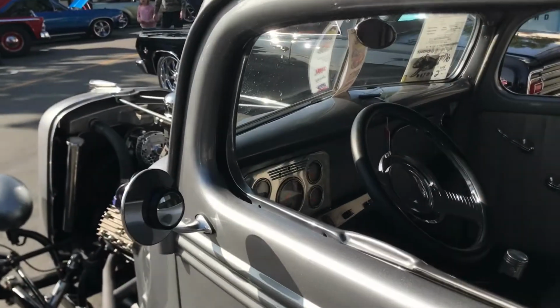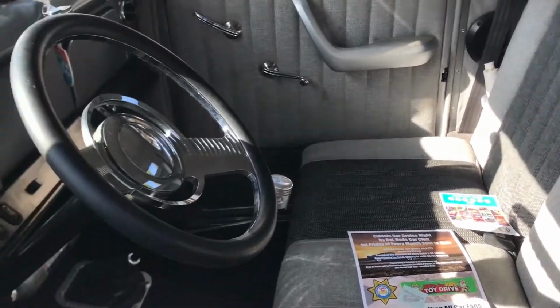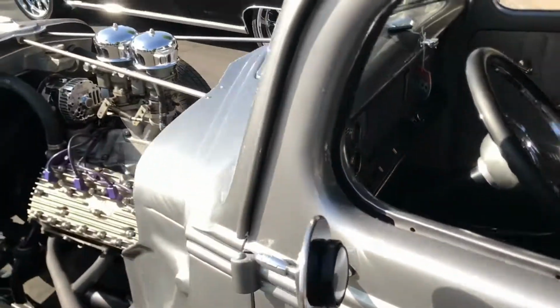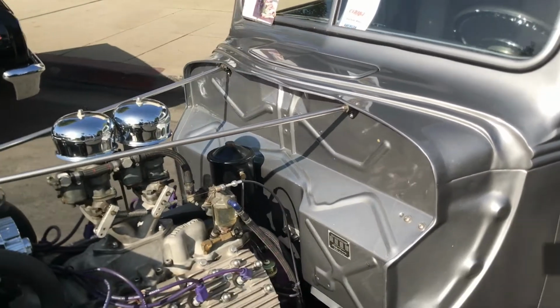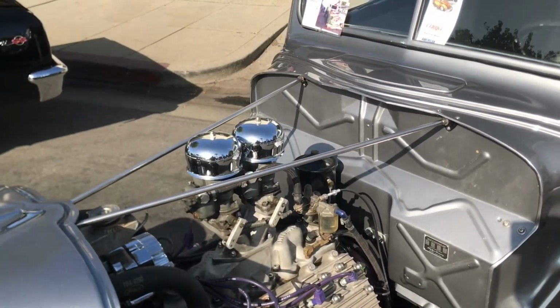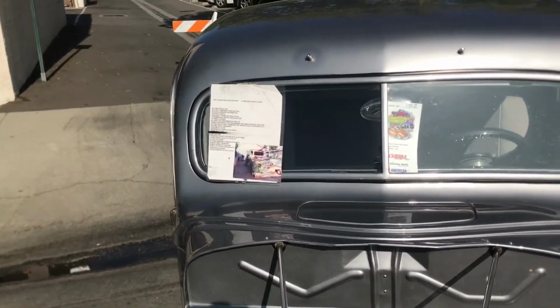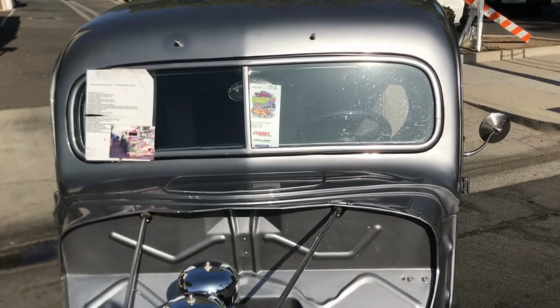Good look at the interior in here. You know what? There's room to sit. It looks like it might be a comfortable driver. Air conditioning, air ride. Might be a little choppy on the hop. Actually, I don't see an air ride in the front. Might have it in the back here. But yeah, this basically started out life as a 38 Ford pickup with a back half of a 38 Chevy humpback on it.